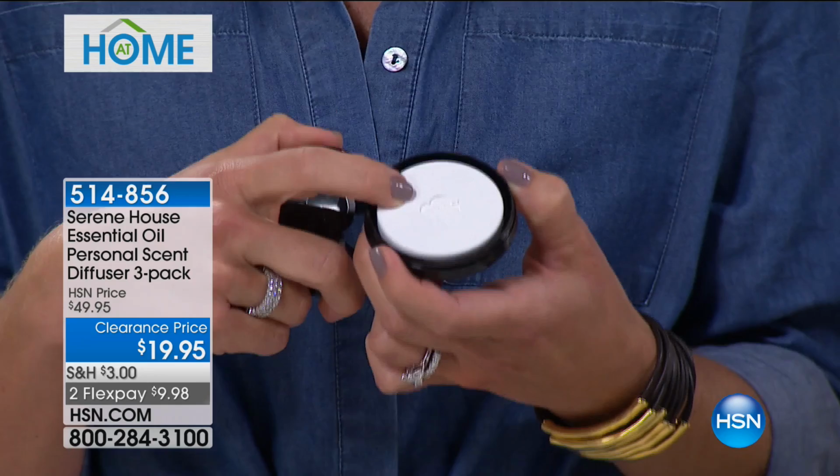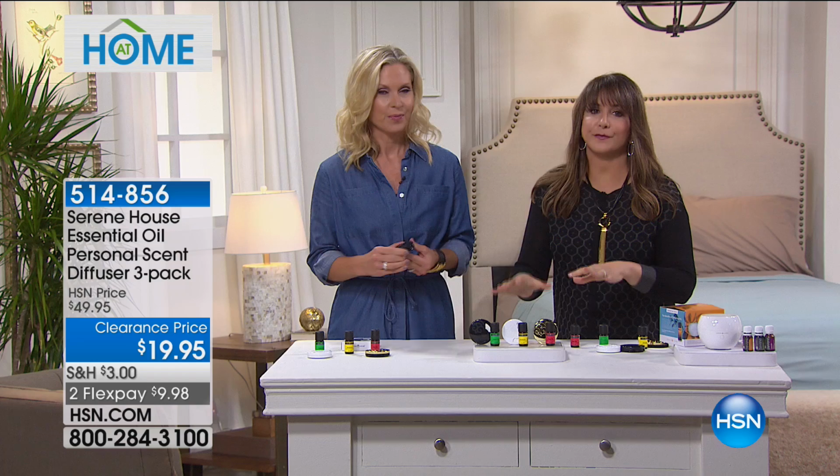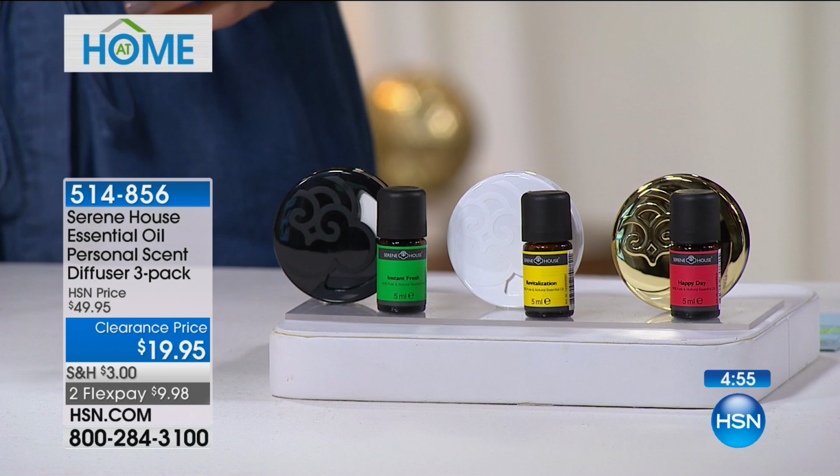And like Siobhan was saying, you're getting 3 essential blend bottles today. All 3 different types. Right. I mean, this price is incredible. If it was just for one bottle of oil, you'd spend more than that. You'd spend more, right, for $19.95. So let's go over these fragrances. So, 3 different ones.